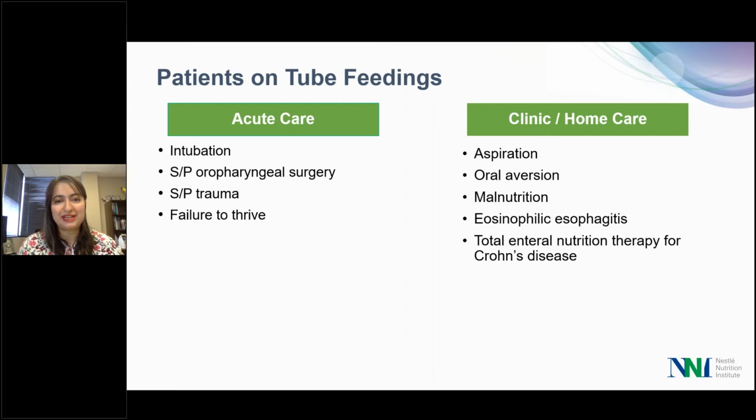Malnutrition is a big one. We do have kids who are failure to thrive or have malnutrition, and they do benefit from tube feeding because they are unable to maintain their own caloric intake.